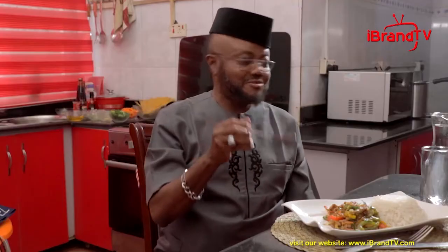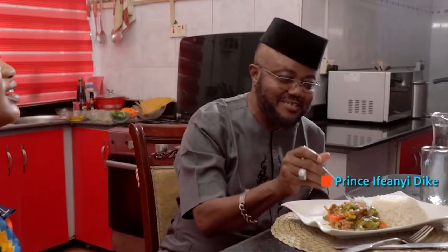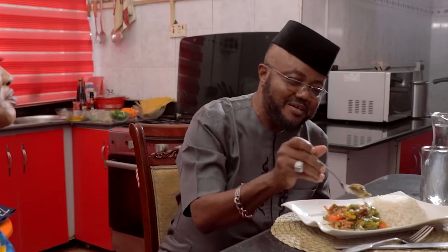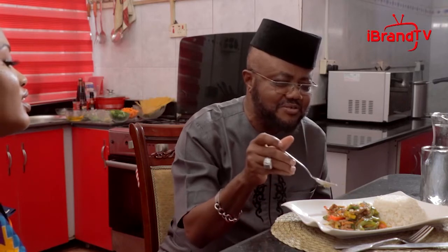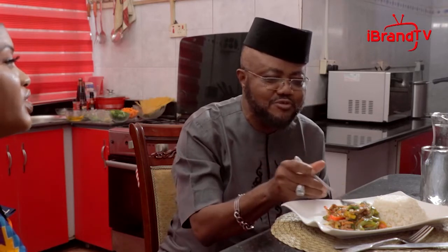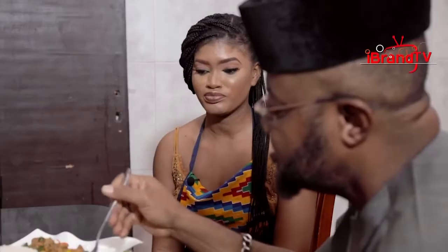Well, let me just do it the African way. Okay. You know, use one spoon to try and catch the taste. So I'll go for the rice and a little bit of the sliced beef. I can see that the beef is sliced. Shredded. You have green pepper, onions, and tomatoes. So many vegetables. Wow. It's really very healthy. Like, it's a healthy meal. Okay, let's go.